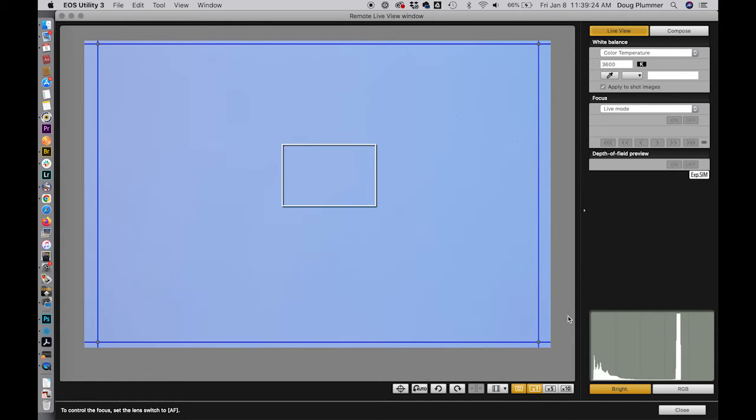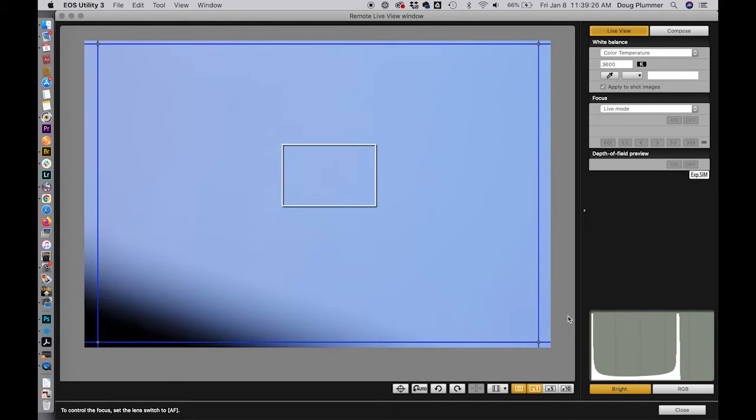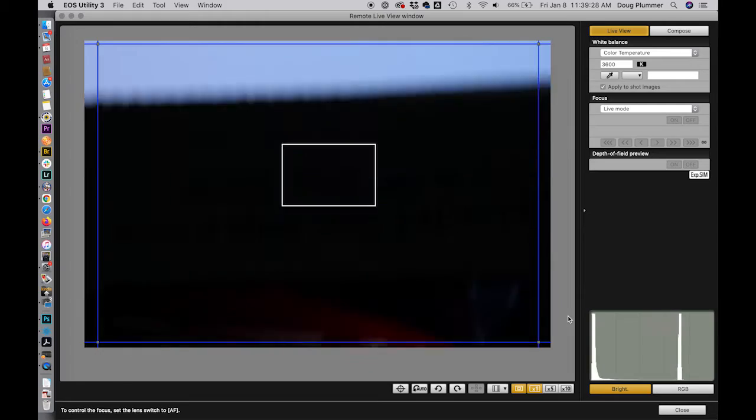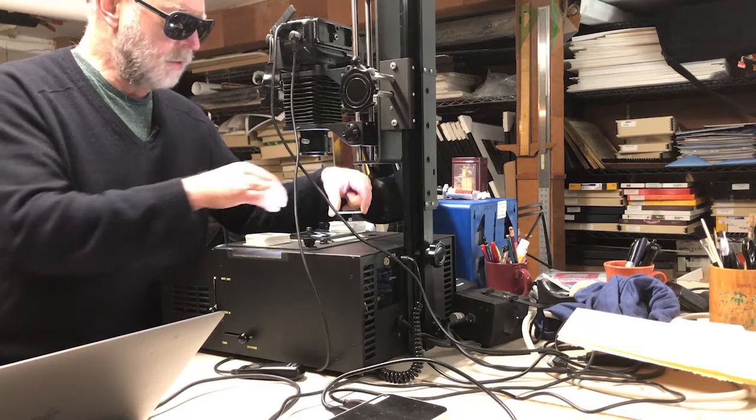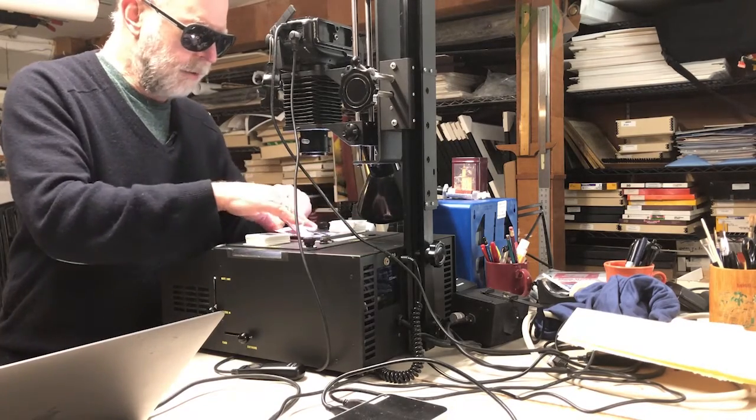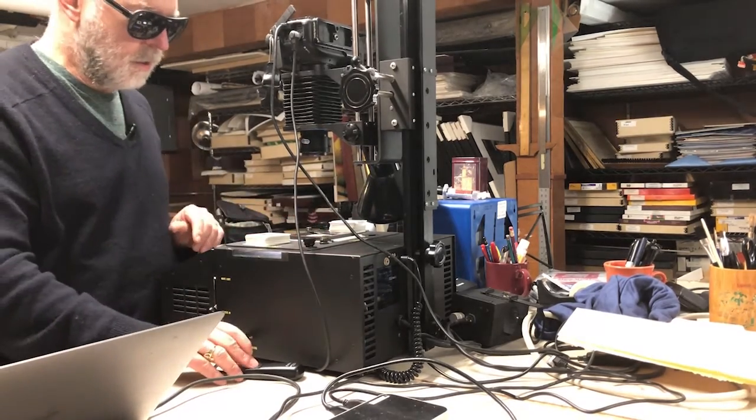If I want to go back and really get a big scan of one of these, I'll put one of these in the film scanner and get a different version. But the quality is actually really similar. It's not that this is really a completely adequate way to scan your collection.